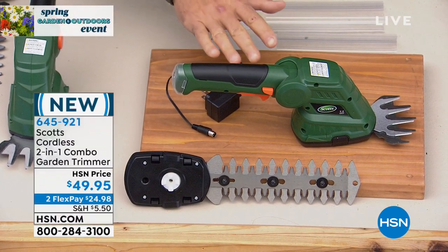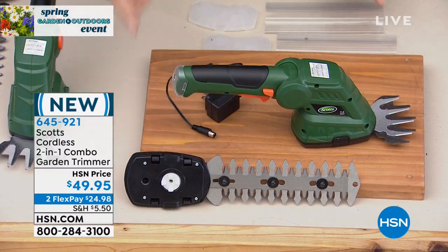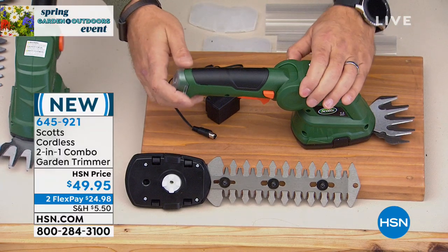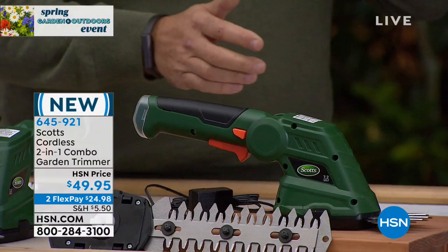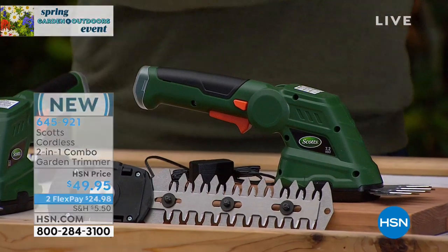It's 7.2 volts, which means it's going to last you a good long time. It comes with two interchangeable cutting blades. You've got the 4-inch right here for your shrubs and an 8-inch for your hedges, so you're getting both of those with this. The handle is multi-positional, so you can put it in whatever position is more comfortable for you to work with. And the big deal is it's lightweight. It's only 2 pounds.